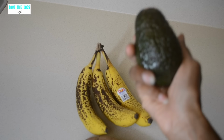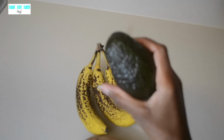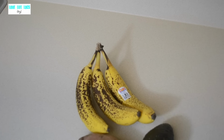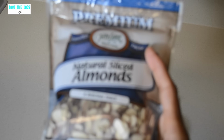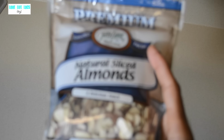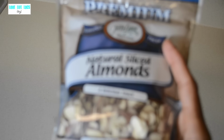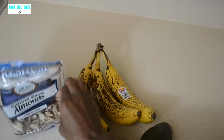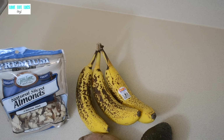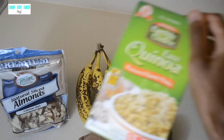Avocados. Omega-3 fatty acid, also a good source of potassium. Vitamin E, I usually put this in a salad or eat it solo. Almonds, they are also a good source of vitamin E. I usually put these on top of my sweet potatoes, in a salad, or eat them by itself.